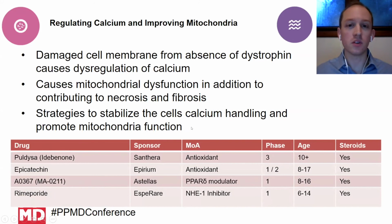And so you'll go through a process called mitochondrial biogenesis, trying to generate better and more mitochondria. We also have a product, ramipride, which is looking at trying to help regulate that calcium balance in the cell. And again, just to show that for all of these different areas in Duchenne that we've identified as issues, we have a number of different investigational products in development trying to address these aspects of the disease.